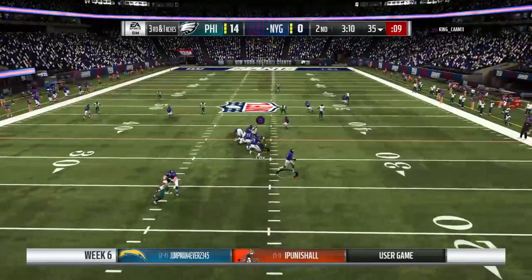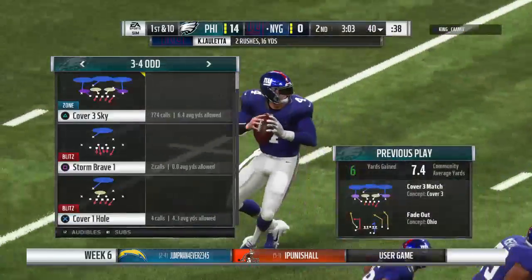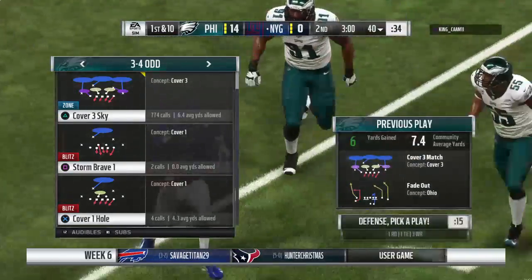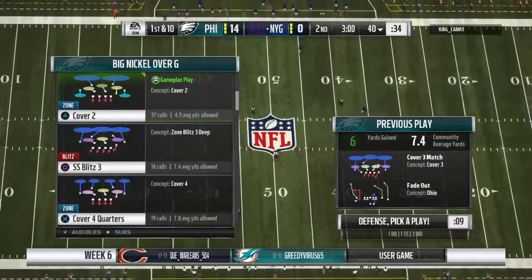Now it's the backup Lauletta. Flushed out right, and some room to maneuver. Maybe not exactly what they had in mind, but that scramble is good for 6 and a first down. Now that definitely hurts because the mindset is getting a 3 and out there, and they don't get it done. They give up the scramble and a pickup for a first down.